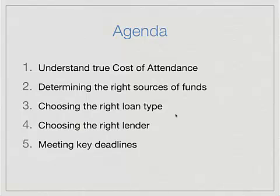First one, understanding your true cost of attendance. We'll go through exactly what this means. You'll see this number bandied about, but really diving into it and getting a detailed understanding. Second, determining the right sources of funds, the money that you can and should use to pay for your MBA. Third, choosing the right loan type. There's a variety of products out on the market, and I'm going to help you navigate exactly which ones you should be thinking about for your particular situation. Fourth, choosing the right lender, because not all lenders and not all loans are created equal. And then meeting key deadlines. All of this will be moot unless you watch out for those deadlines and make sure that you take care of them.